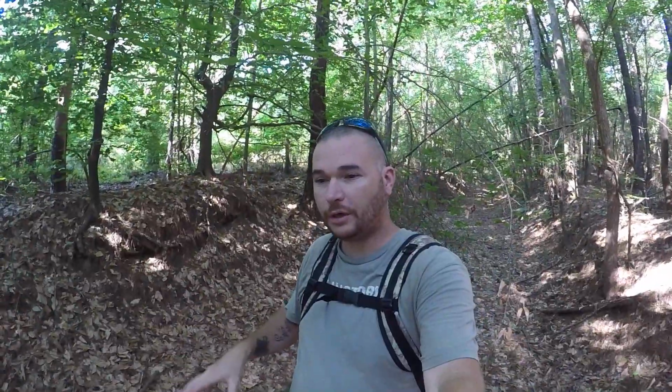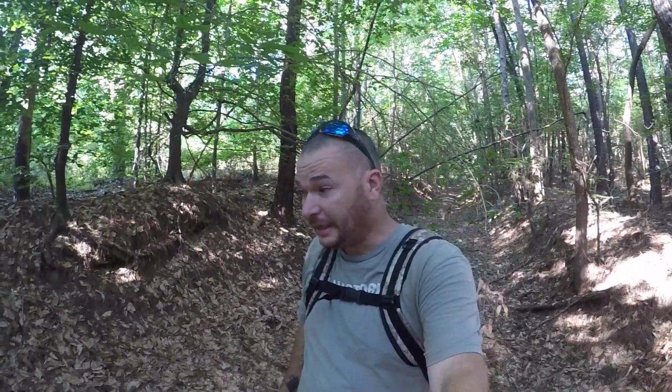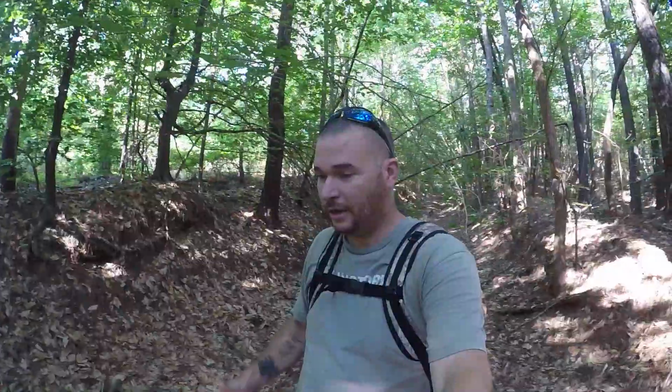But I was told about an old roadbed that ran down through the woods, so that's what I came to look for. And I think I just found it. So I'm going to go ahead and show you that now. It's actually really interesting because there's nothing on this side of the map via 1874. So let's take a look at the roadbed.